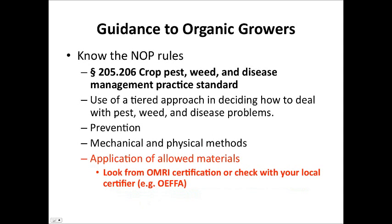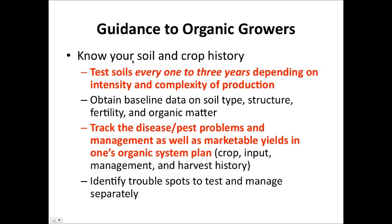With regards to pest management, prevention's the key, mechanical and physical methods first, then move on to the materials. With regards to soil testing, every 1 to 3 years is highly recommended depending on the intensity and complexity of production. You want to obtain your baseline data on soil type, structure, and fertility and organic matter to see how that changes with time to make sure that you're building. And take notes of the diseases and pest problems that you have each year. That will help you plan which inputs might be of value to you.